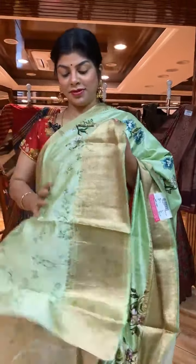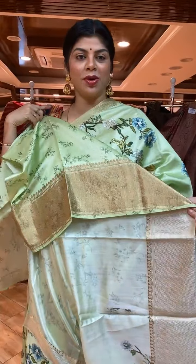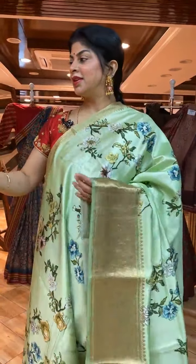Blouse. Self-printed blouse with border.